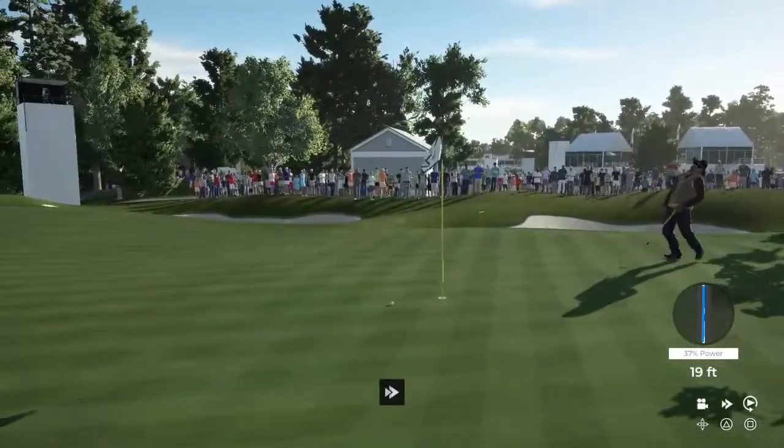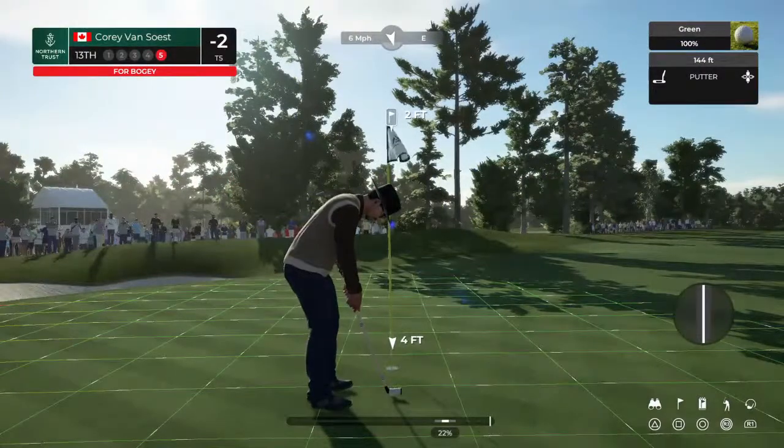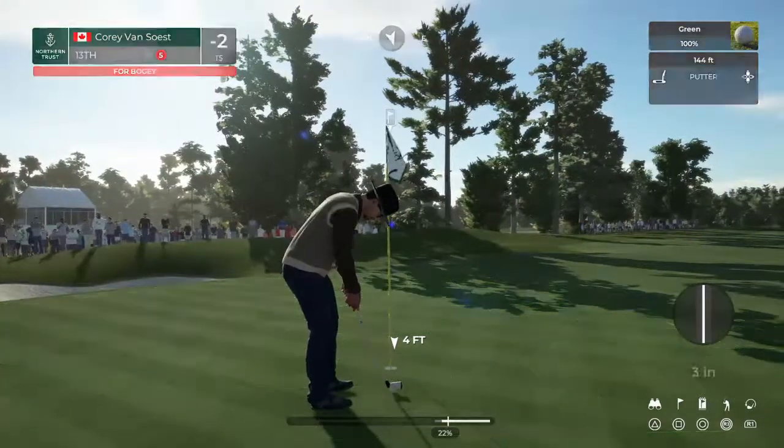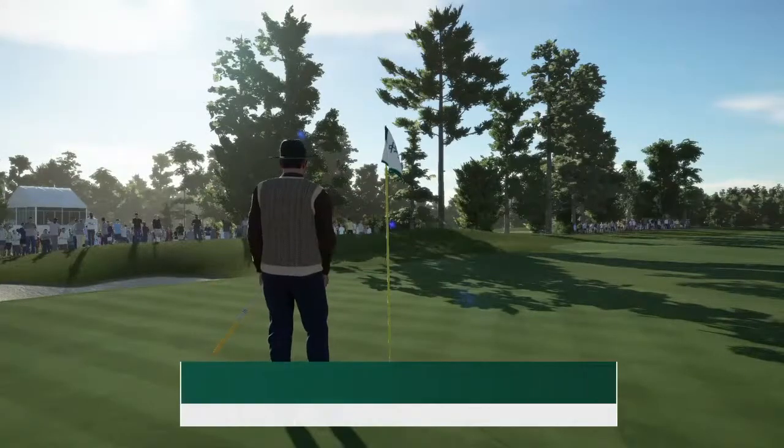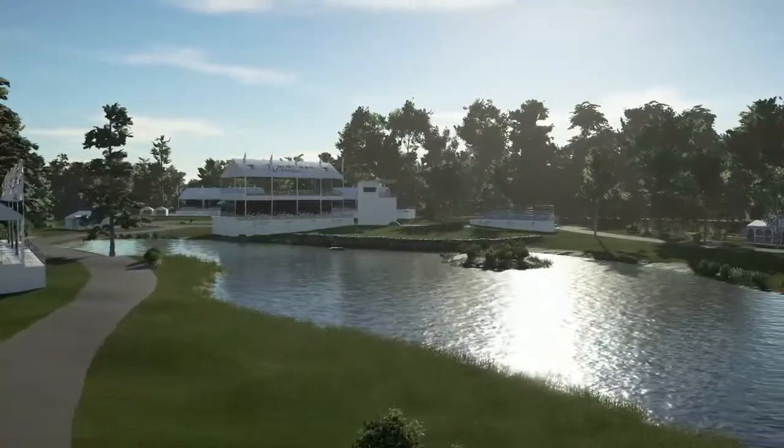Oh, gee, that line was looking good, wasn't it? This one's for bogey. And that puddle drop. Well done. Trailing by a few shots after that hole.